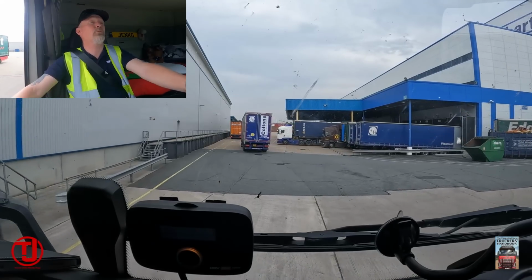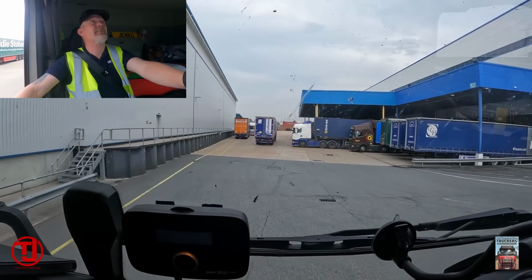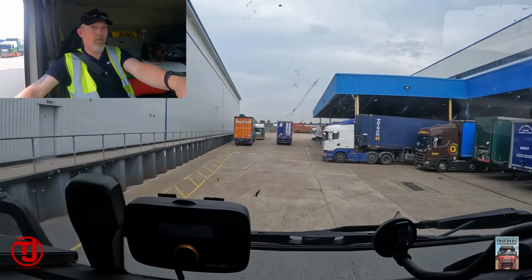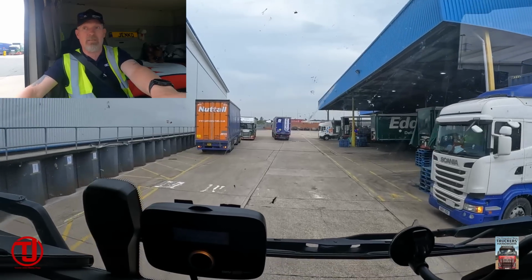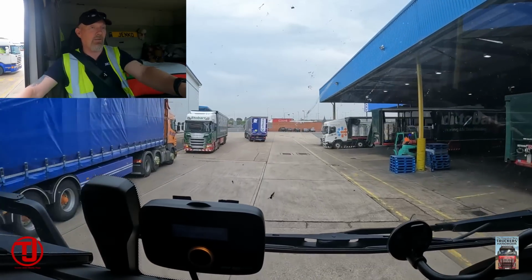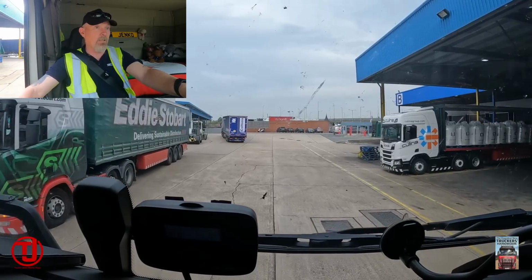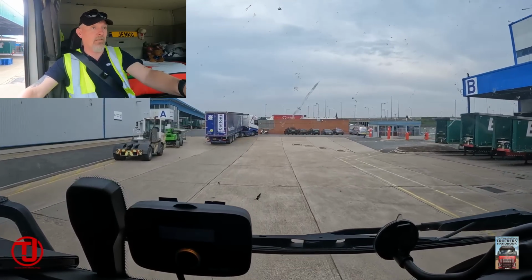What time is it now? It's now 3:25, so I've been here since 11:30. I've been in here four hours altogether to load two trailers. But apparently what happens is the day drivers come into London and they've got a back load, and they haven't got to hang about to load so they can get back. We load them, park them up, they come in, pick them up, and away they go.